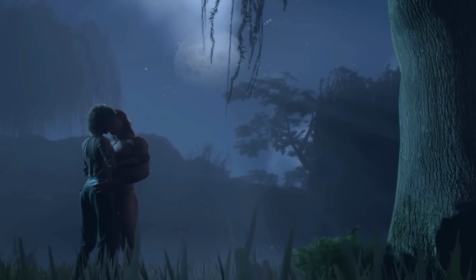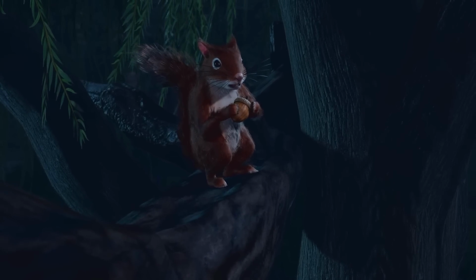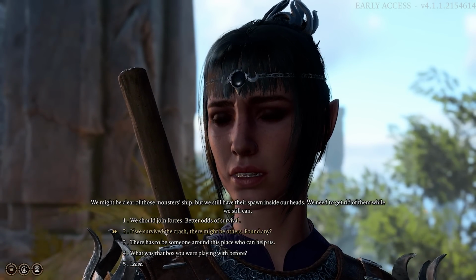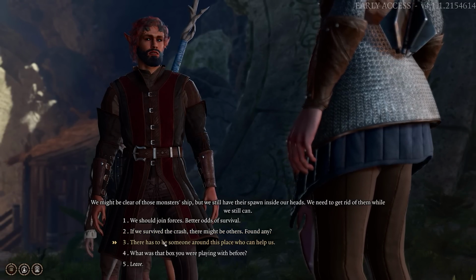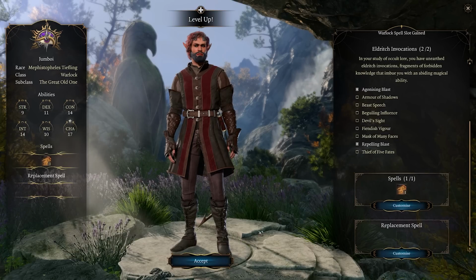There are a band of at least sort of 4 to 6 other main characters that you'll meet and pick up, and this is just in the early access version. If you choose to bring them into your team, they'll then become not just a playable character, but a character that brings their own background and story.